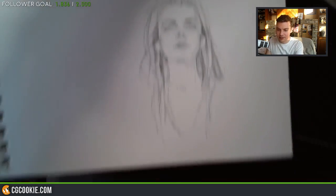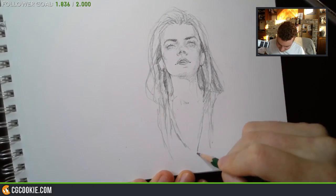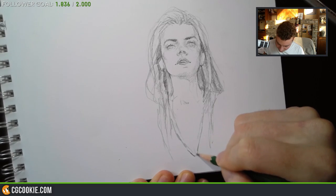And obviously the easiest way to go from male to female, if you're using a male reference, is to give it more feminine traits.